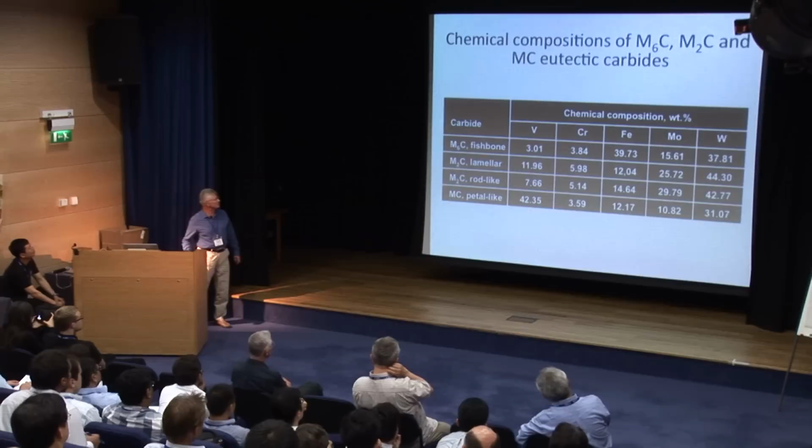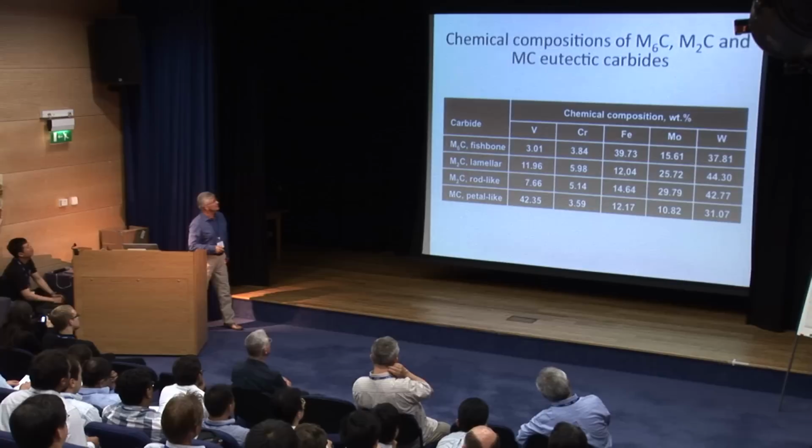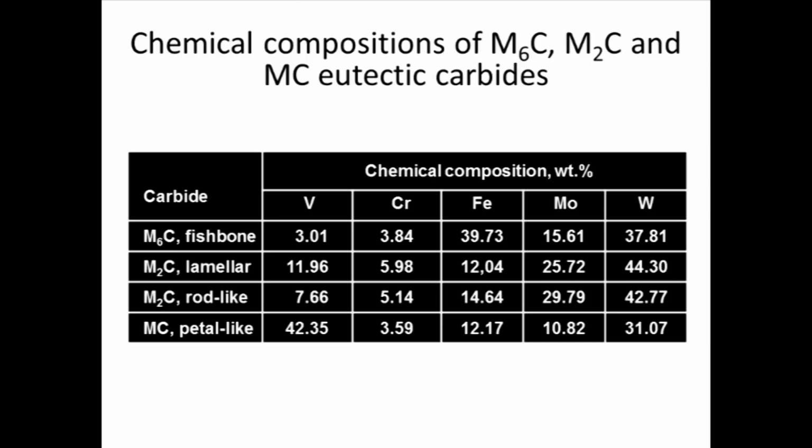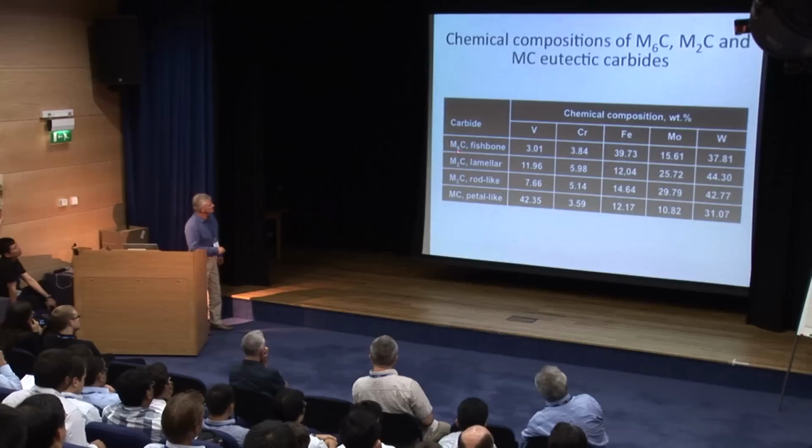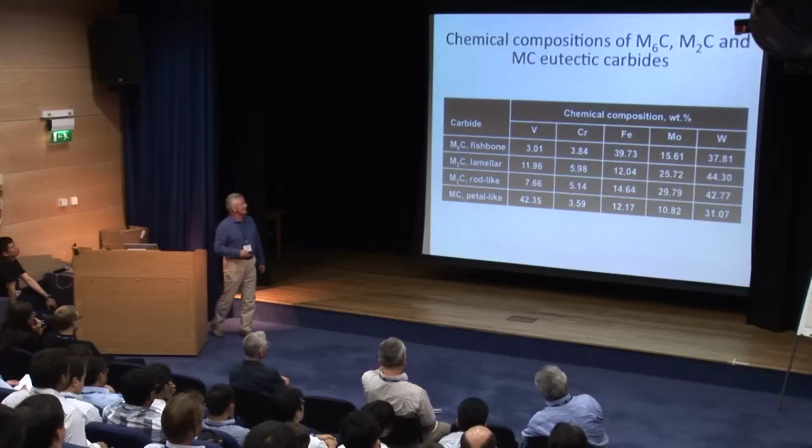The typical chemical compositions of eutectic carbides are shown in this table, which also illustrates the main differences in the contents of the principal carbide formers with respect to the certain type of eutectic carbide. You can see, for example, that M6C carbide has the lowest content of both vanadium and chromium, and on the other hand, the largest content of iron.